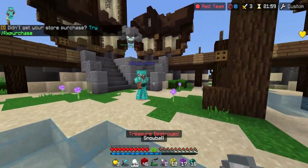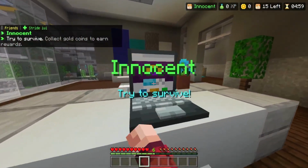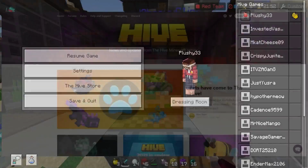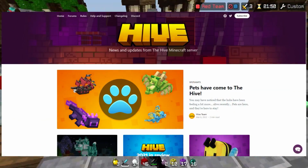Also, speaking of obscure secrets, by going into Murder Mystery and going on the map Office, you can find a bunch of laptops. And what are on these laptops? Well, it's actually the Hive website. This is a cool Easter egg and a super cool touch.